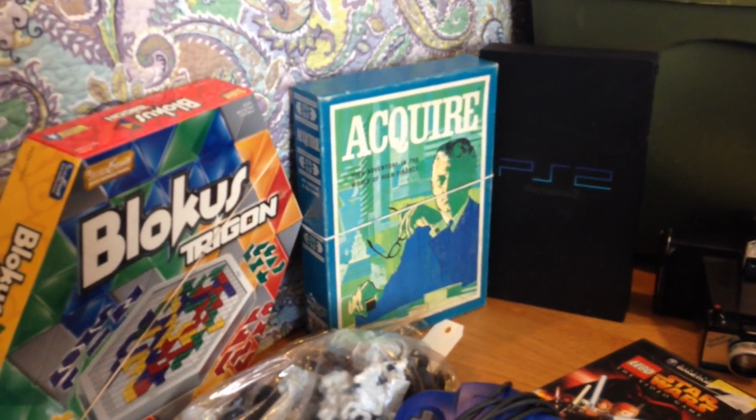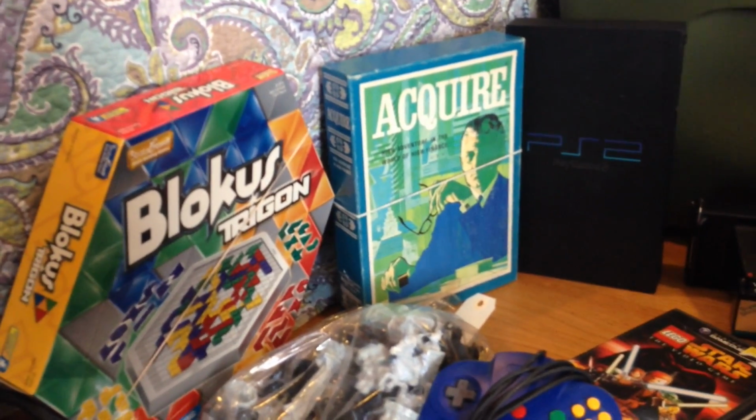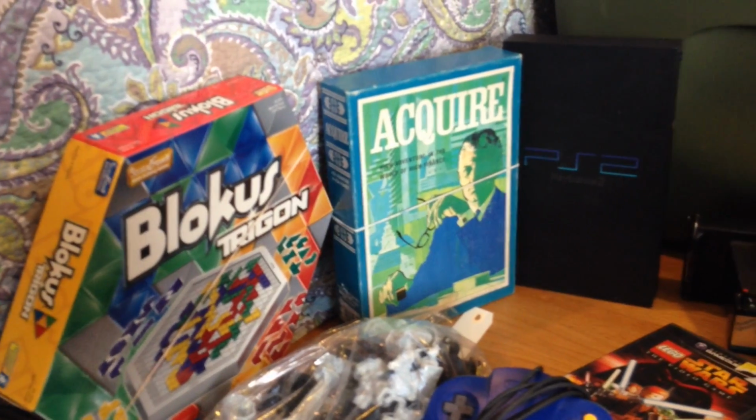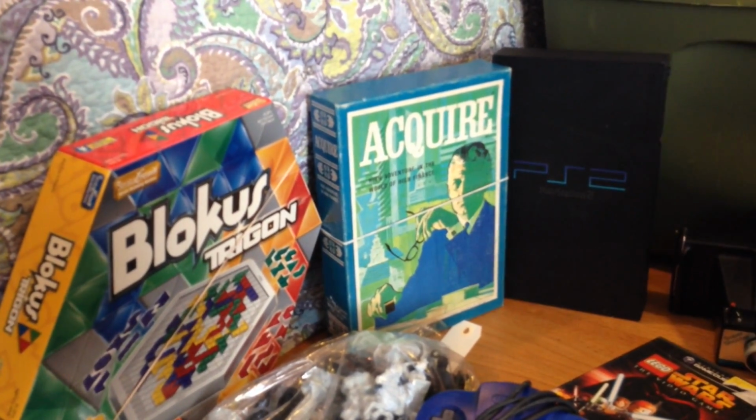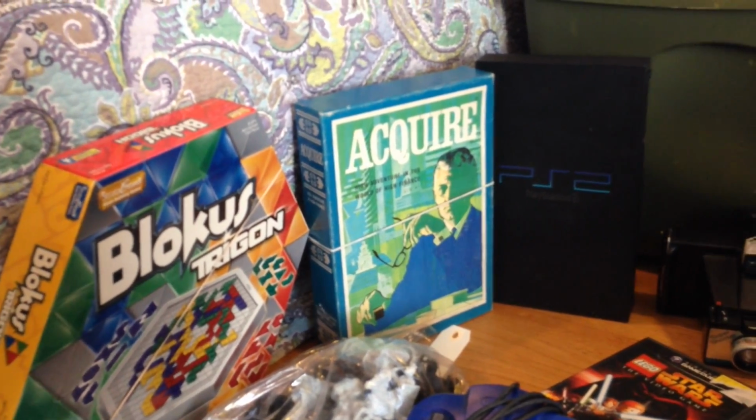Got a copy of Acquire over there. It's one of the newer Avalon Hill, well, I shouldn't say newer, but it's not the 3M version. It's complete, which is good. I think it's also going for about $45 right now.